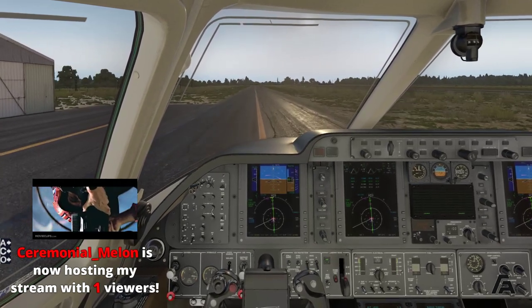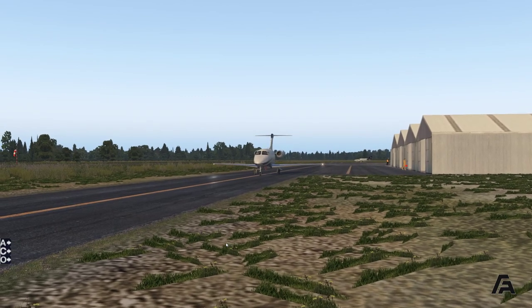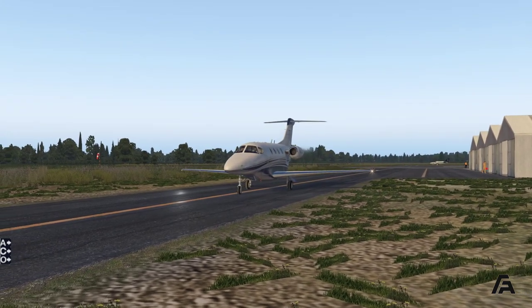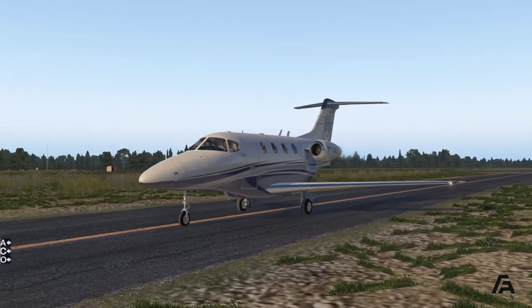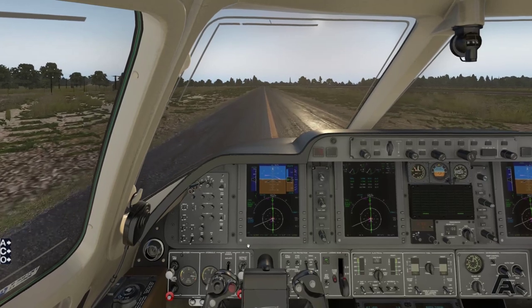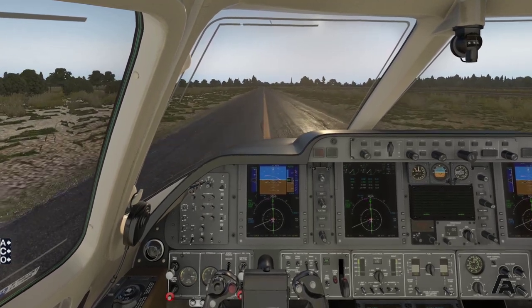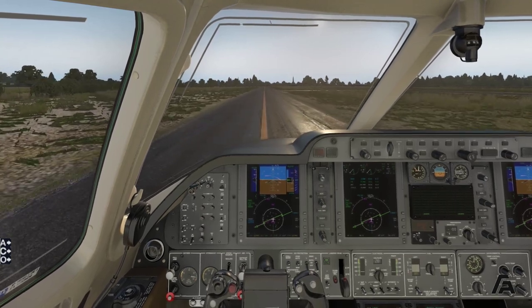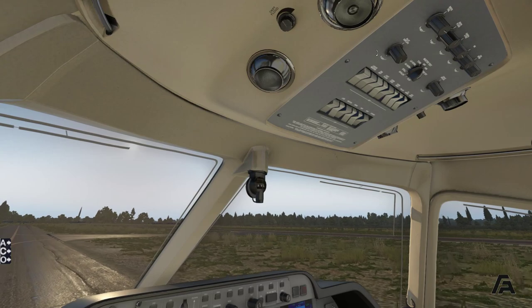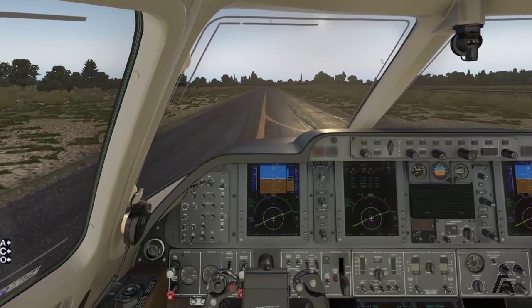Melon's here. What's up, buddy? You ain't missing nothing, boy. You flown an airplane before? The dolphin, yes. Alrighty, we'll see ya.